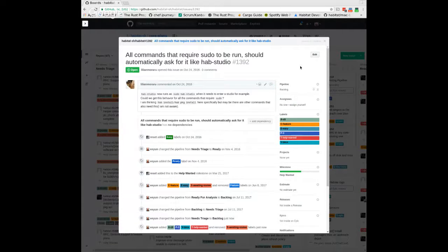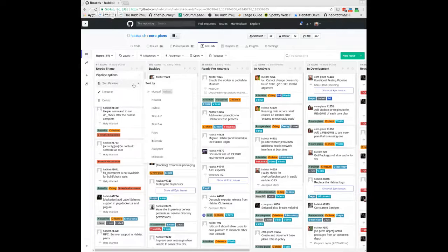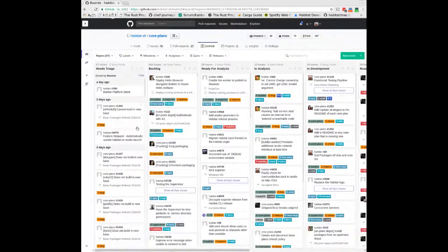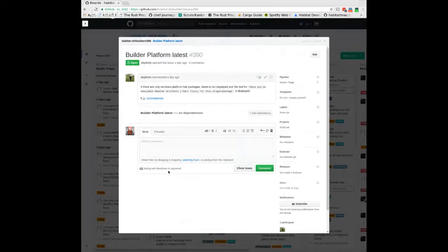Ian, did your filter get a little messed up because you jumped from the newest issue to maybe one of the oldest issues? I don't know how it would have. Oh, maybe it did. Yeah, strange. Well, that one got off easy, I guess. Cool, thanks for pointing that out. We would have just been doing whatever random issues were in that list. No worries. All right, let's move on to Builder number 390.